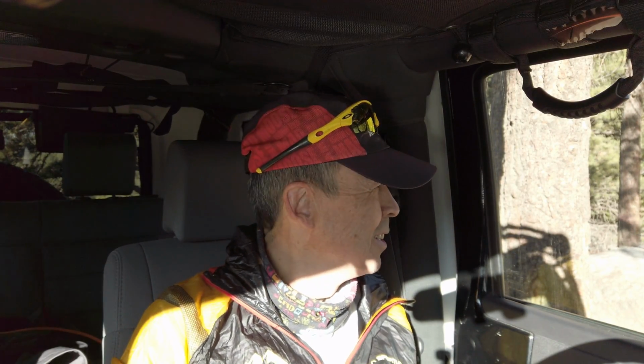Good morning, everyone. It's gonna be a beautiful Saturday. It's already like 40. It's 8 o'clock in the morning up here, gravel parking lot above Helen Hunt Falls.